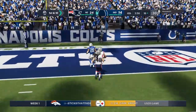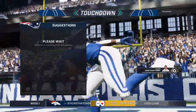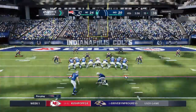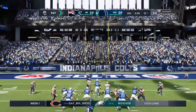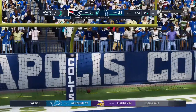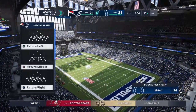And he'll get into the end zone. Touchdown, Indianapolis. Jonathan Taylor, already his 2nd touchdown here in this opening weekend. And the Colts use the short field to their advantage as they cash in for 6. It's up and good, and this now becomes a 24-21 ball game.